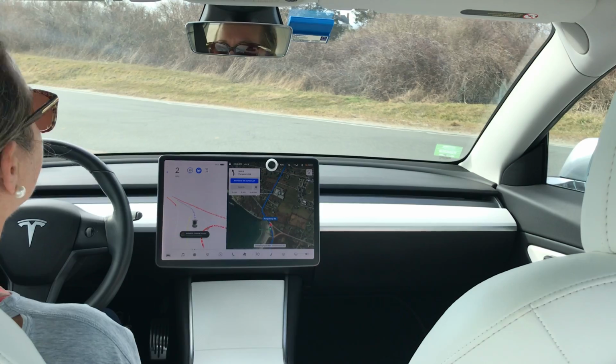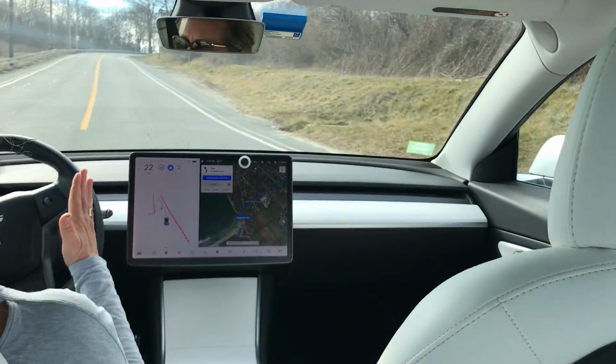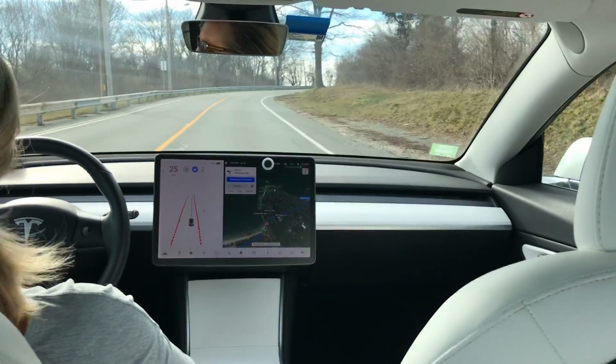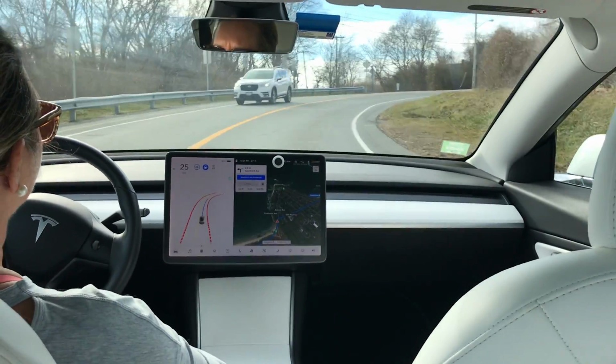Okay, it can go. It doesn't like this intersection. It is kind of weird because it's on an angle and it has to look that way behind for the oncoming traffic. I feel like that's an area that is still being worked on.